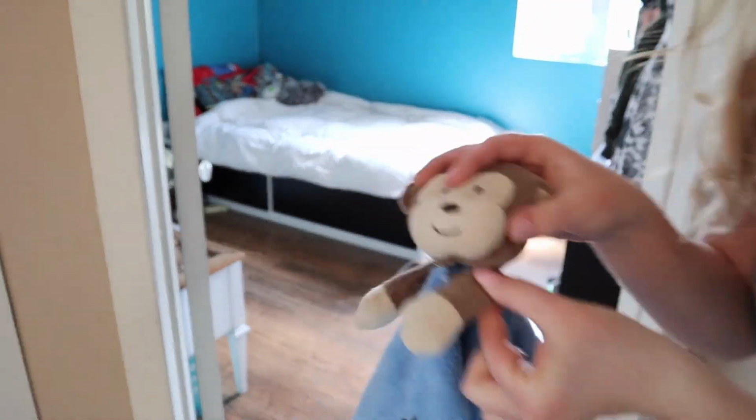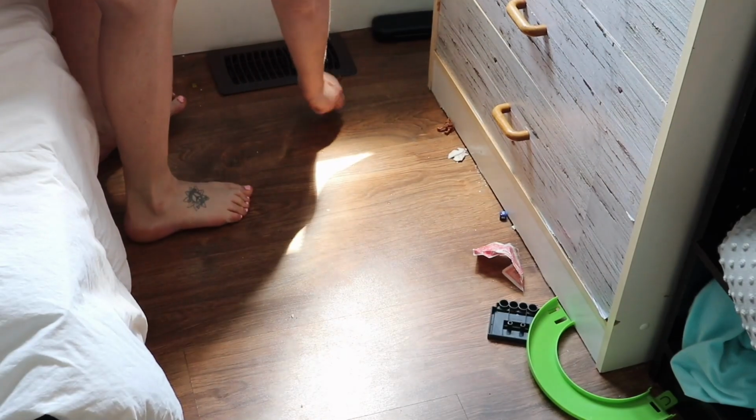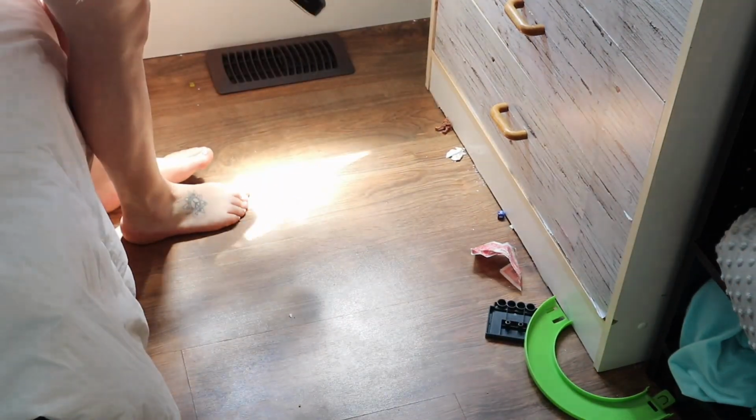Right, so this is like a ripped toy. So if your stuff is ripped or broken, throw it away. Don't keep it because there's no use for it.